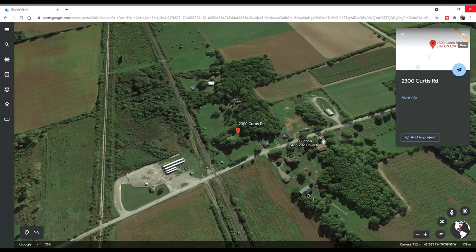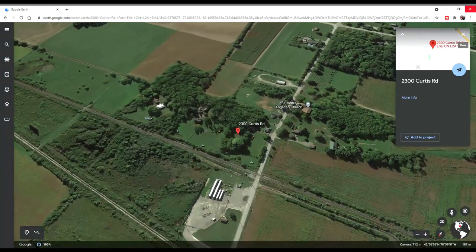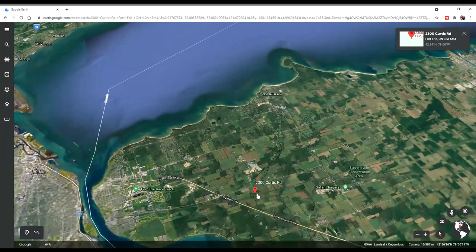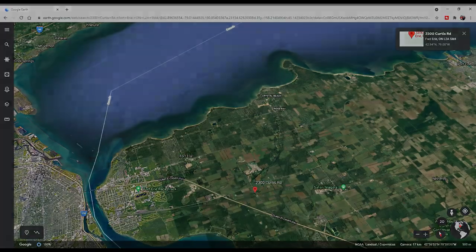It's located on Curtis Road, just off Ridgemount Road, and just around the corner from where we're actually going to be is the St. John's Anglican Church and the St. John's Cemetery. If I just zoom out, I'll give you a bit more perspective of where we are. South is directly to the top, and Fort Erie is to the left.